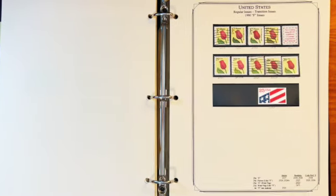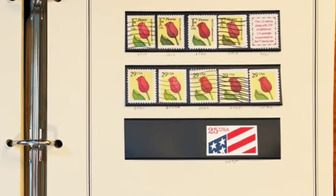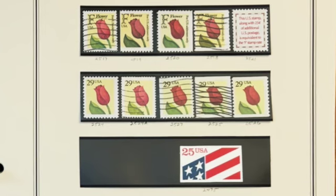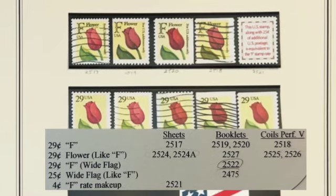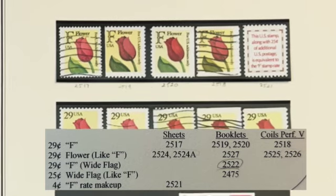This new pattern would extend with the F stamp, F for flower. There are a lot more than 3 stamps on this page. There were 2 types of F stamps. The first was the flower stamp featuring a tulip. There are the 3 standard types, sheet, booklet, and coil. But in this case, there are 2 different booklet stamps with minor color variations.